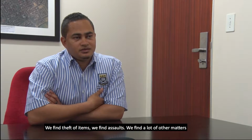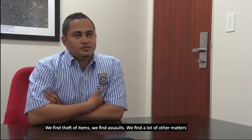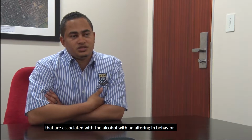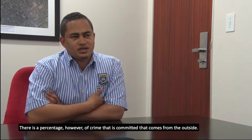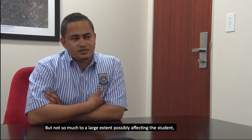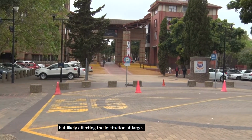We find theft of items, we find assaults, we find a lot of other matters that are associated with the alcohol, with the altering in behavior. There is a percentage, however, of crime that comes from the outside, but not so much to a large extent possibly affecting the student, but likely affecting the institution at large.